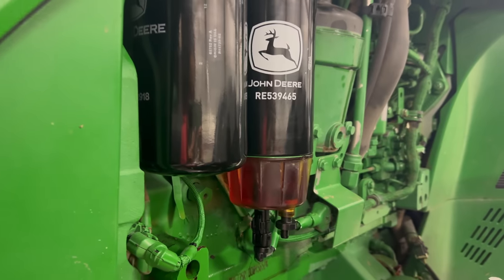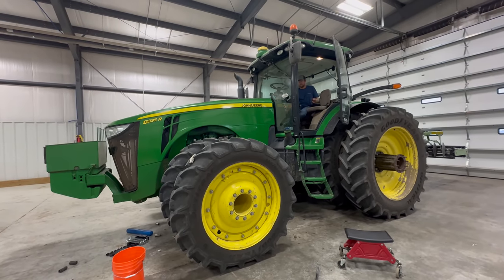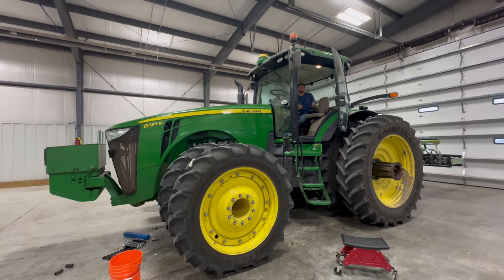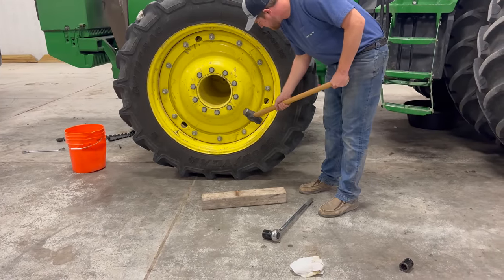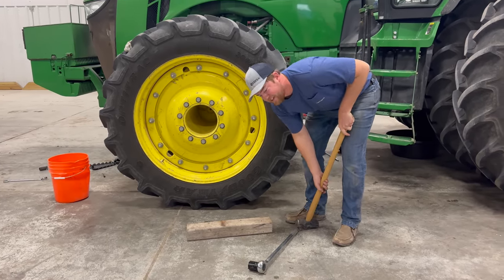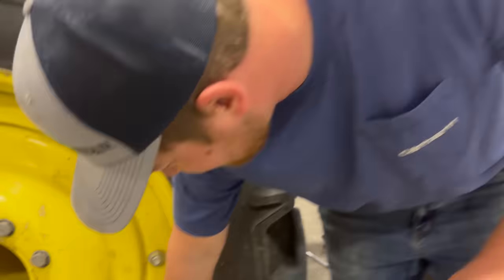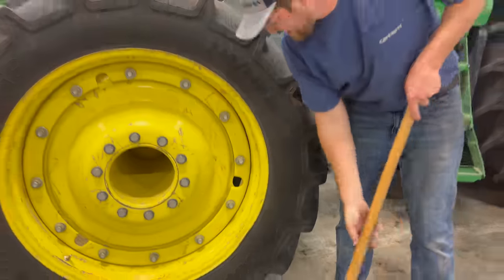Grant was in there and cycled the key, and it pumped fuel to fill the filters. Ready? Yep. Let's not show that to the Titan Tire people. No. Sorry, guys. So this rim has been leaking. There's a little bend in it. And I actually think Grant fixed it.